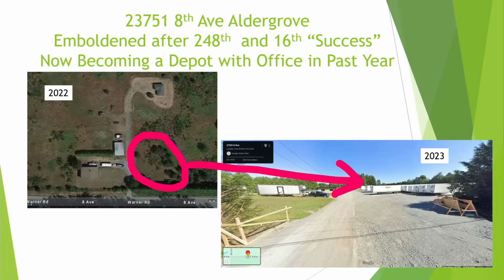In this last year, this is right across the entrance from Aldergrove Lake Park, the main entrance. So that was it in 2022, up on the left. On the right, you see they've graveled it, the trucks. If you go there, which I did this morning, where it says 2022 on the picture, there must be 30 or 40 trailers there now, and that's all gravel. So it's expanding.